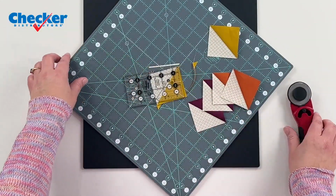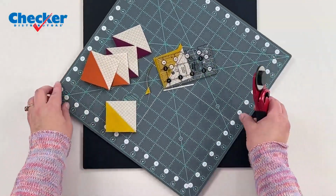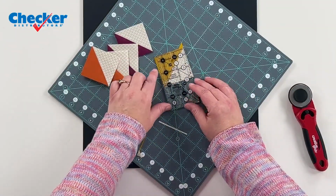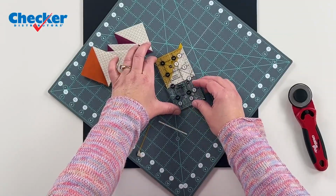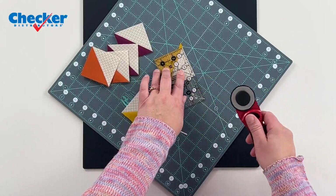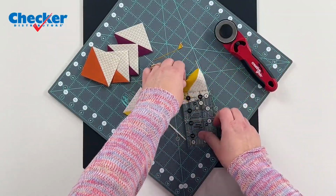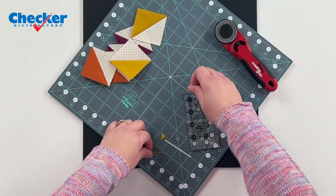And we could have just rotated our whole mat, couldn't we? Not quite used to using this one yet. So if I rotate it around, I'm going to reposition that ruler with the 2.5-inch trimmed edge on the 2.5-inch line and the edge of the ruler. And that line should line up there again, just with my fingertips. And there you've got another half square triangle to add to the collection.